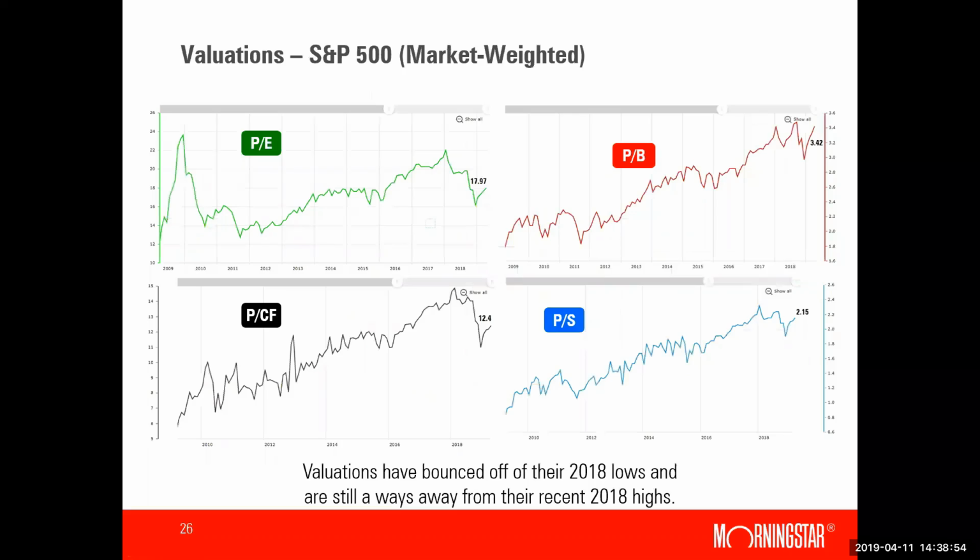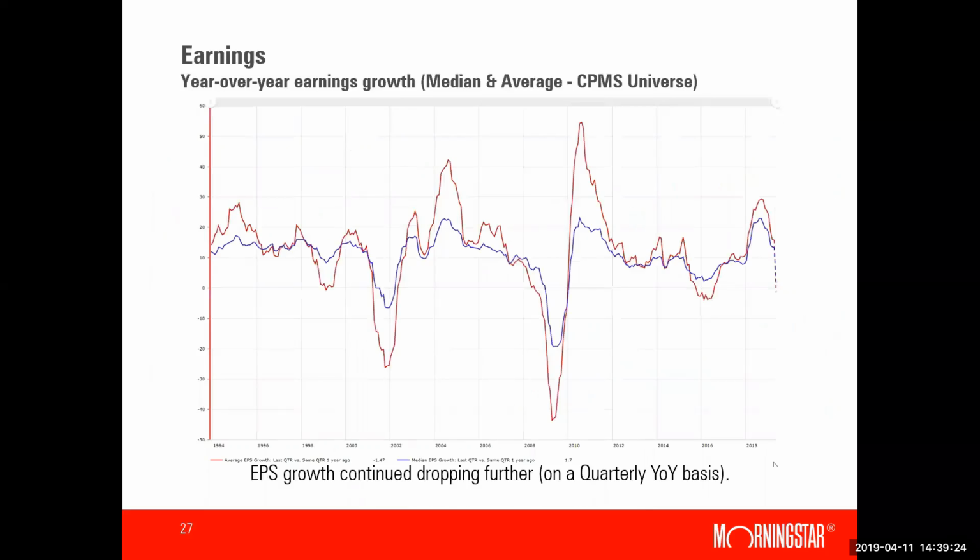and we'll continue to track that on a monthly and quarterly basis. This is a chart of valuations. We are looking on the top left-hand side at price to earnings, top right price to book, bottom right price to sales, and bottom left price to cash flow. You'll notice that the valuations have bounced off of their 2018 lows and are still a ways away from the recent 2018 highs. So depending on what your views are of the market, it could either be a little bit of a breather or it could be an indication of more downside to come.